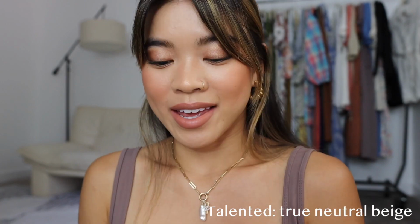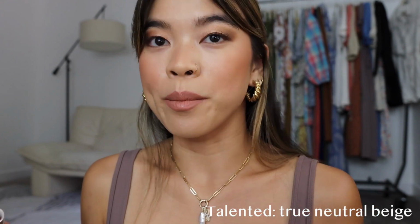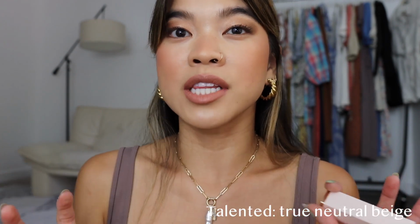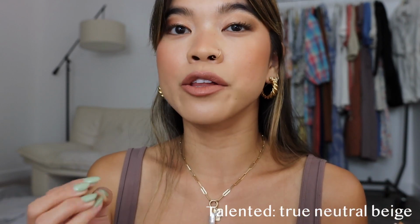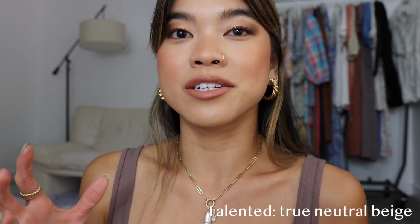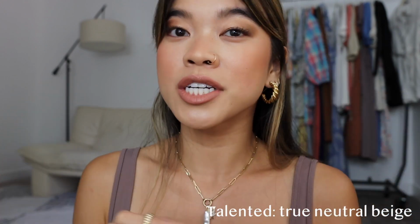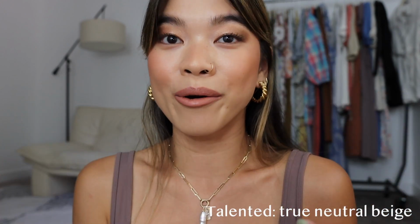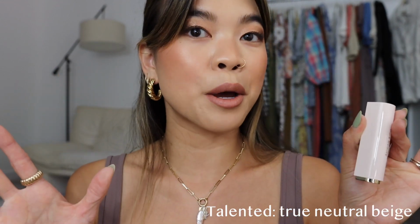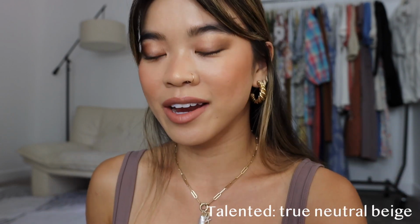So this is the first shade, and I love this so much on my skin tone. I think this is the perfect neutral. It leans a little bit peachy, a little bit orangey to me. Definitely not pink, not purple at all. And I just really like this shade. It almost matches my bronzer shade that I have on, and it is so flattering on the skin. I love that you can wear the bold lipstick, but it doesn't feel like it's too much. It still feels very natural. So this shade, I'm obsessed with.